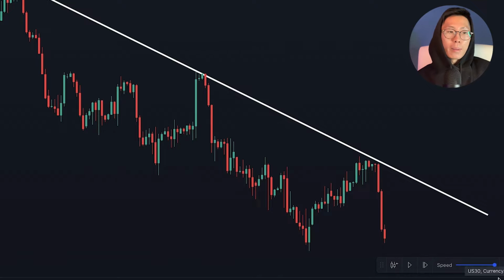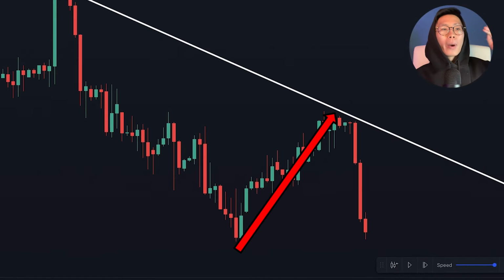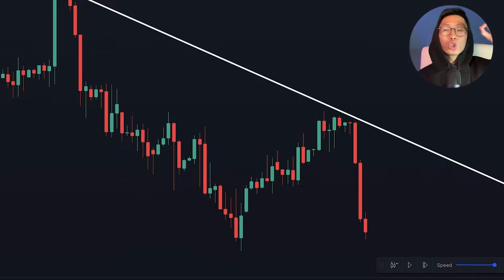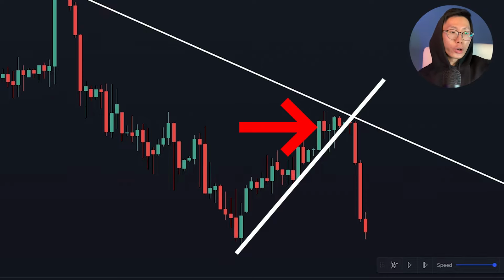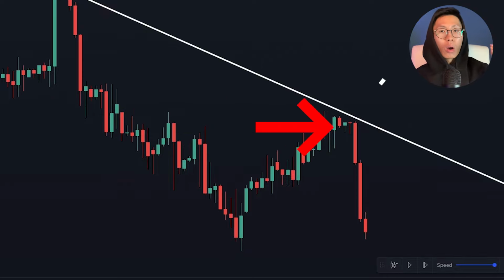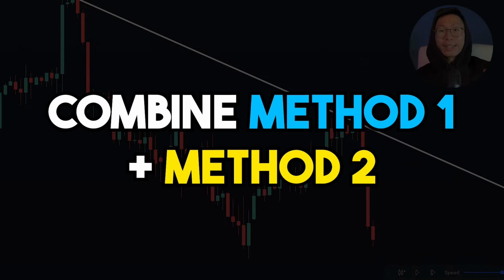Here's another example in a downtrend. You can see right here, this is when price is pulling back to the overall downtrend trend line. And this is when you can draw a little counter trend line right here. And you want to wait for price to break through this counter trend line. And when price breaks through the counter trend line, you can enter for a sell. But to get more confirmation, what you can even do is to combine this method with the first method, which is to look for an area of confluence and also your candlestick pattern, right?